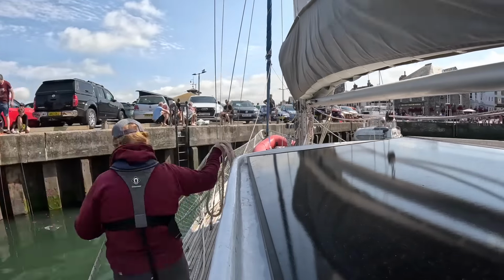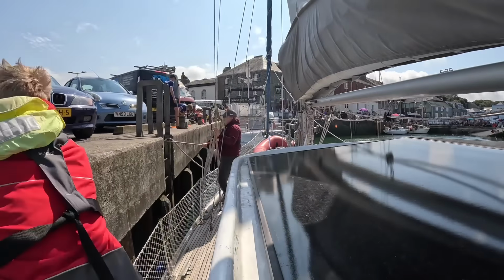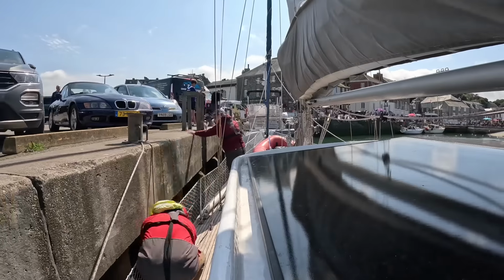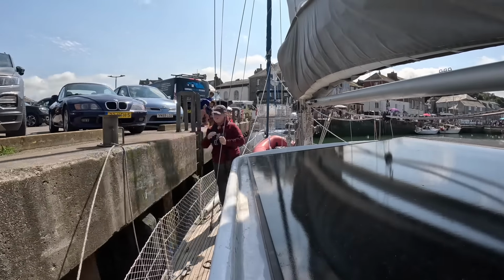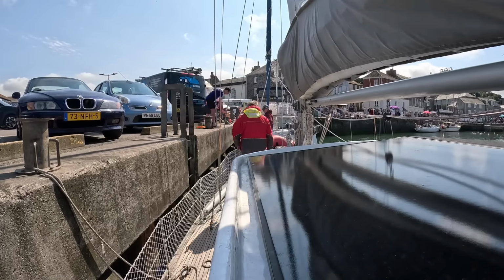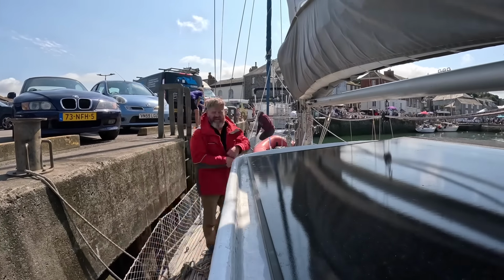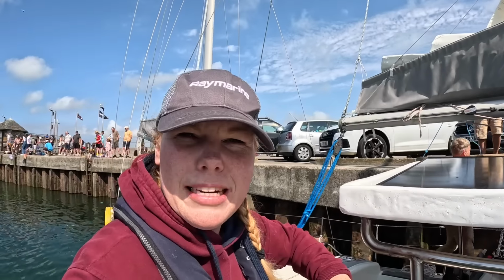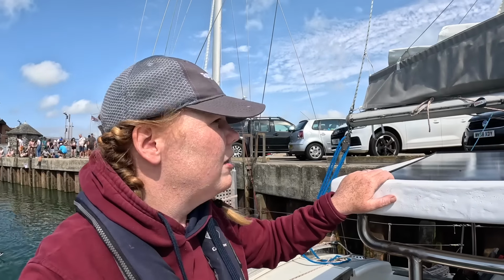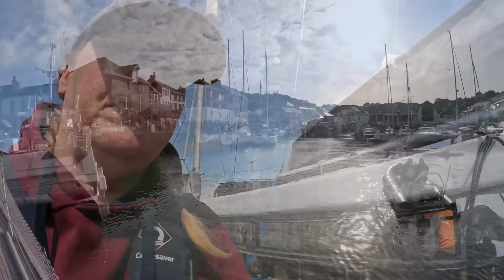We've made Padstow. Yesterday we were in Wales, but now we are in England. So we have left our first country. We've left Wales and we are now in England. We're just getting tidied up so we look a bit more presentable. And a very friendly gentleman has bought us a plank because the tide is going to go up and down here and we're going to rub on the wall, which we don't want to do.